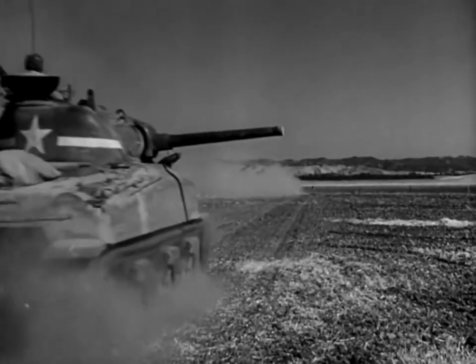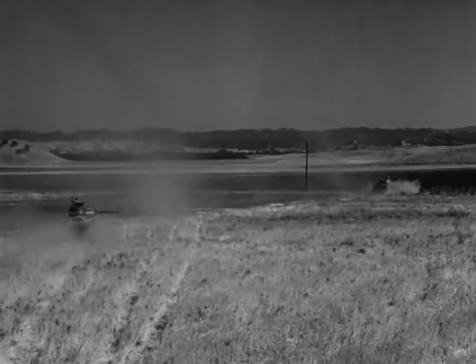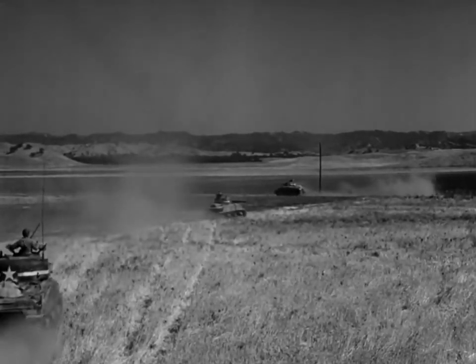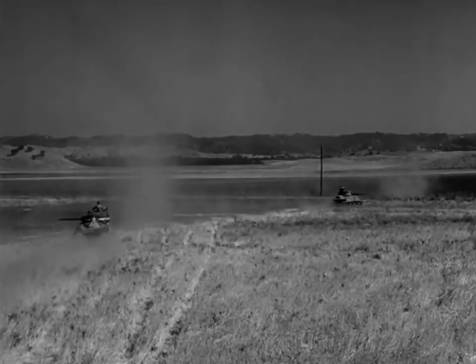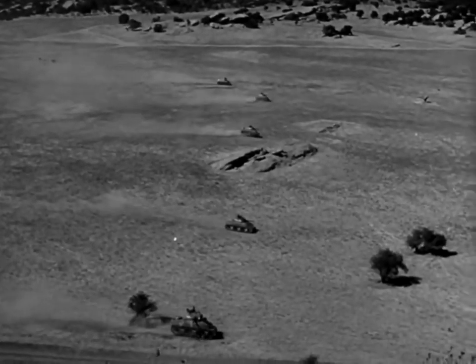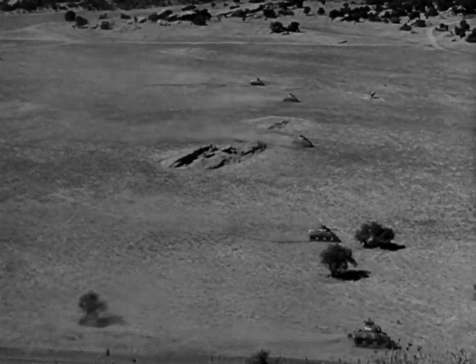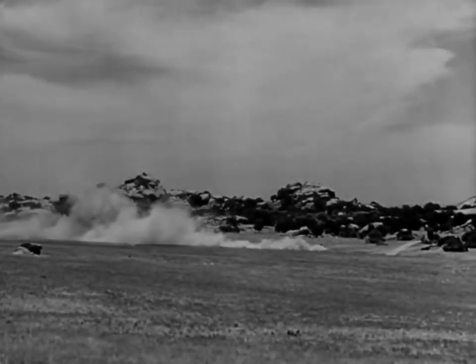When you cut across country, you'll find it very difficult to avoid dust. Always try to pick a route where you won't be moving in a telltale cloud. Where dust is unavoidable, it's useful to remember that tanks in line formation raise a much smaller dust cloud than the same tanks in column formation.